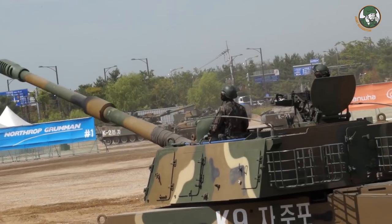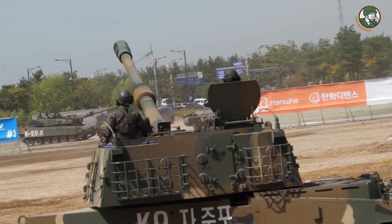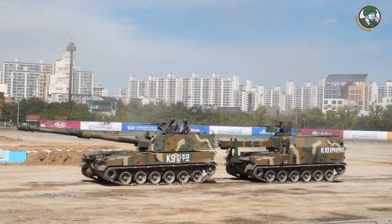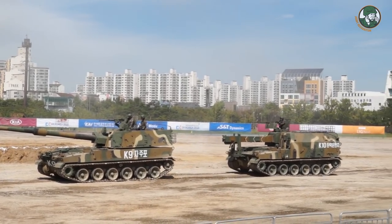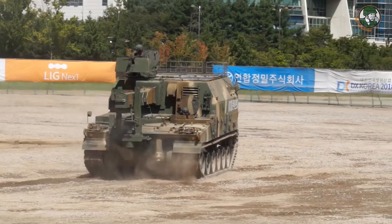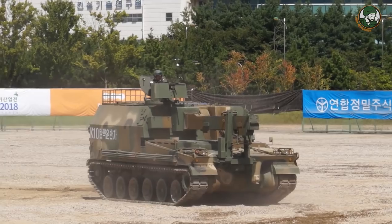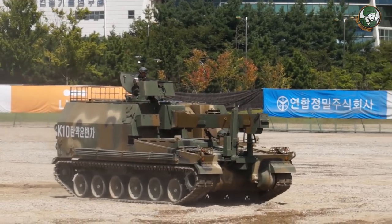Originally, the reloading was processed by manpower. But after the development of the K-10, much time and effort has been saved by its completely automatic system. The K-10 can carry a total of 100 full rounds, and in just 50 minutes, all the necessary ammunition can be replenished for a single K-9.